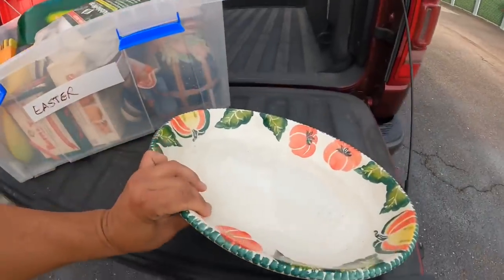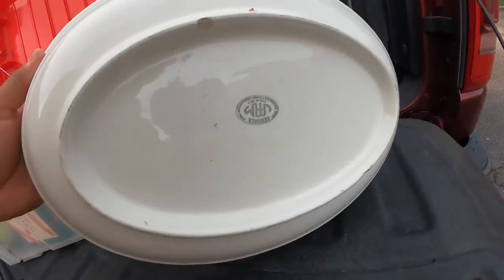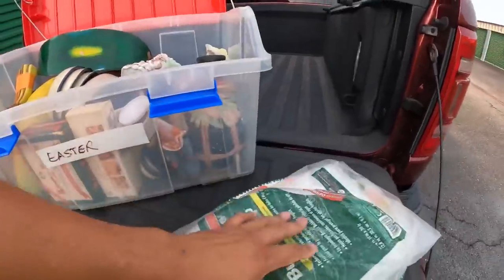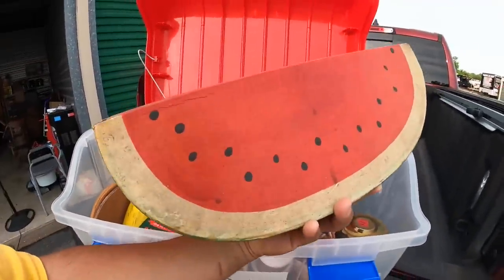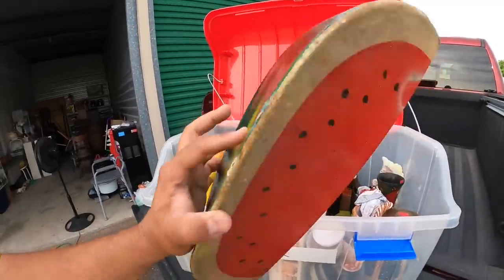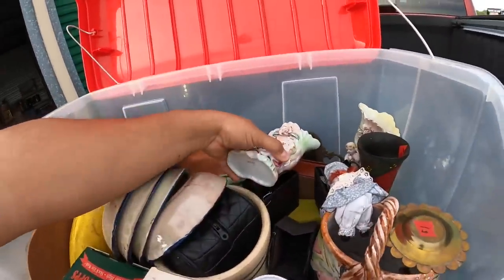This kind of stuff they had though, they had a really nice bowl here. You just don't pick up stuff like this, but this is a nice one. Made in Italy. Had that protecting it there. There's a bunch of watermelon decorations, so I picked some of that stuff up there. That'll sell. It's made of some kind of paper mache, I think. It's very light.